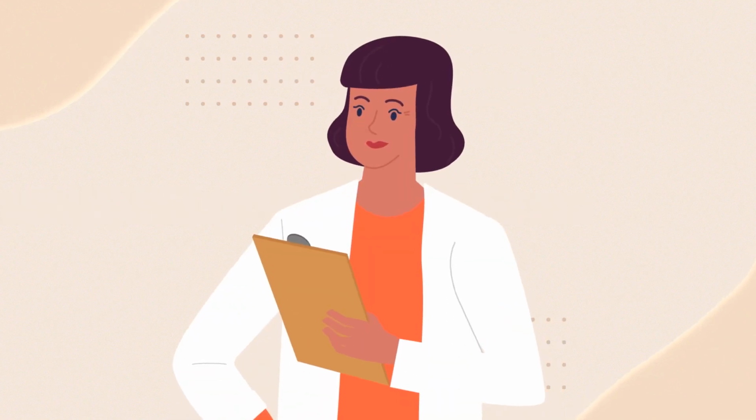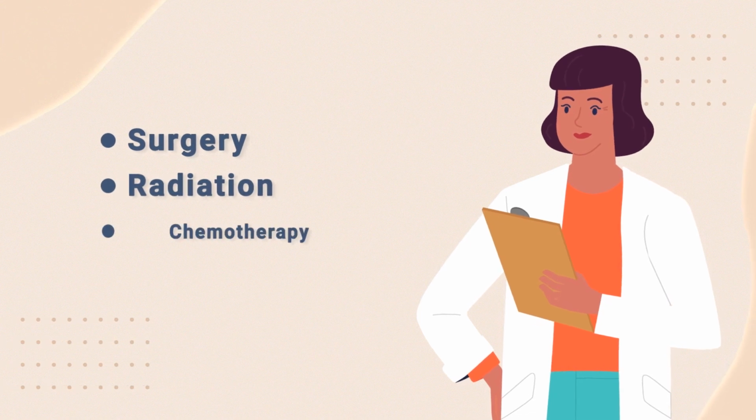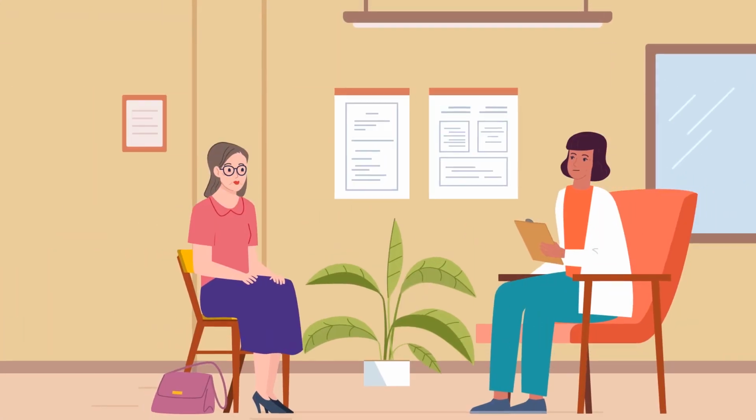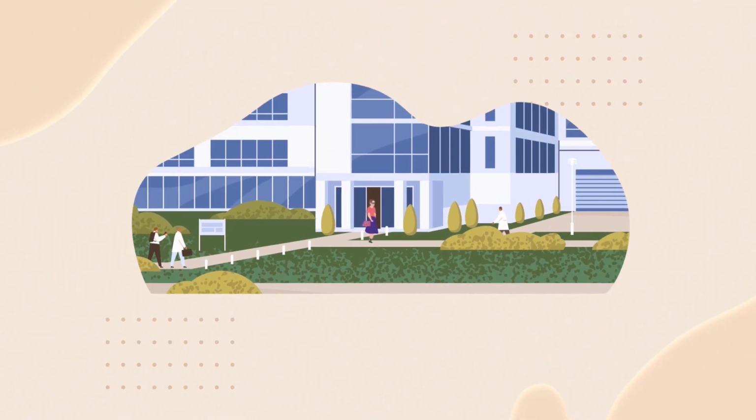There are treatment options available for all stages of the disease, including surgery, radiation, chemotherapy, hormone therapy, and immunotherapy. Your healthcare provider will explain your treatment options based upon the stage of your cancer, and you'll move forward from there.